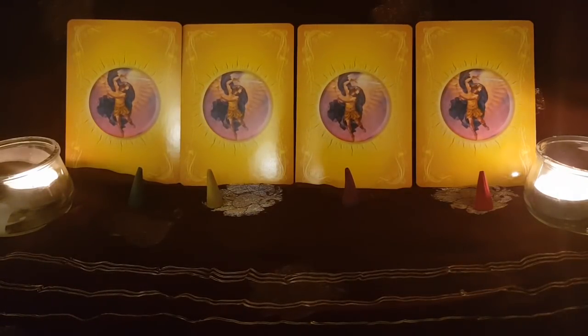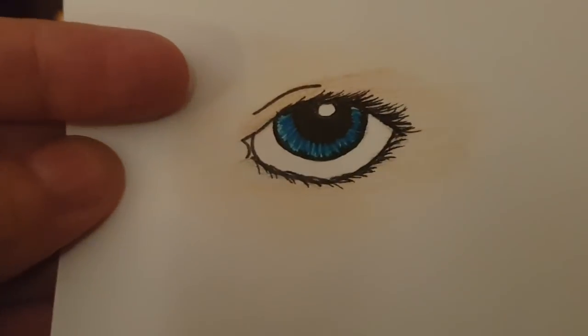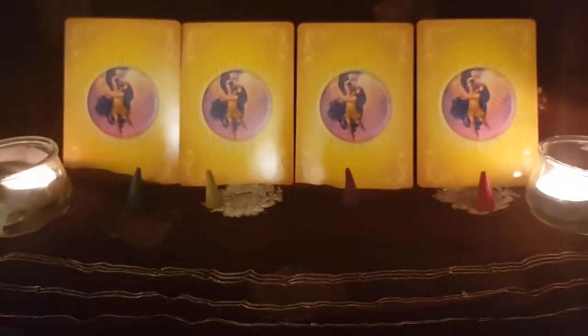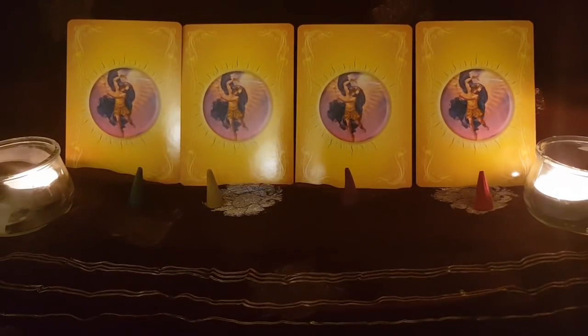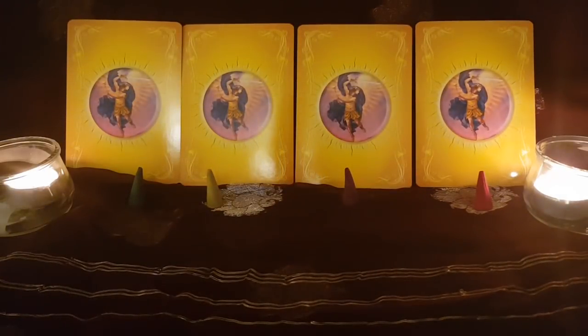I found it so fun that I even drew some eyes, so we have the exact eye color. There you go. And because most of my decks are with Caucasian characters, I even bought some other cards that have more ethnic variety in them. So I'm really excited about it. And I also chose a pile, but I'll tell you at the end which one I chose.